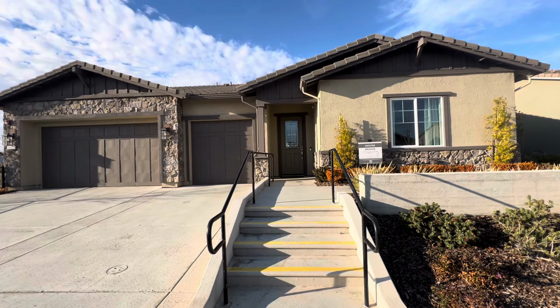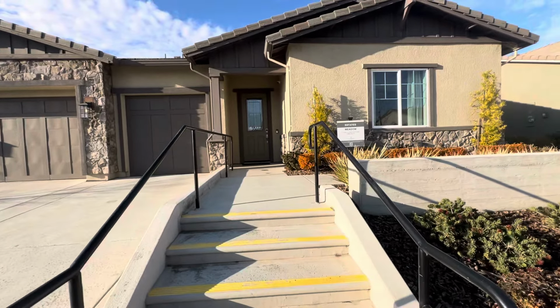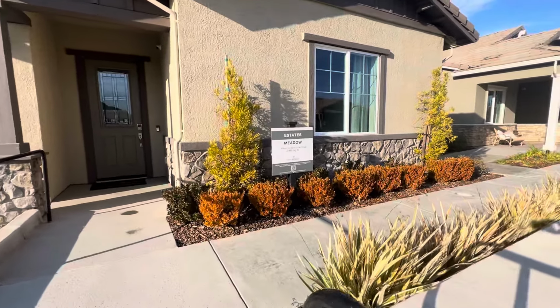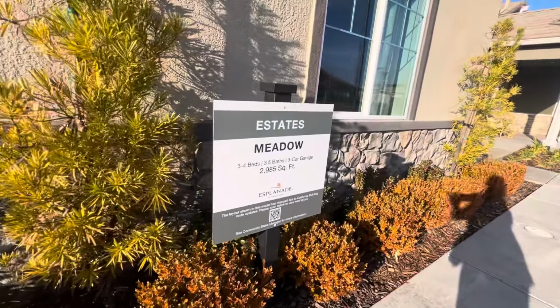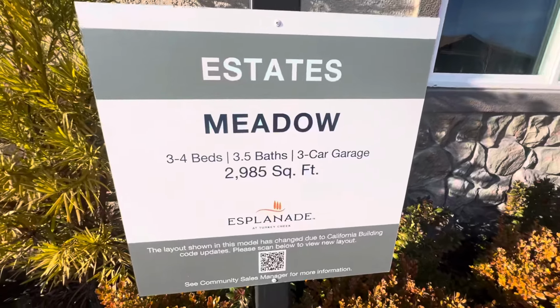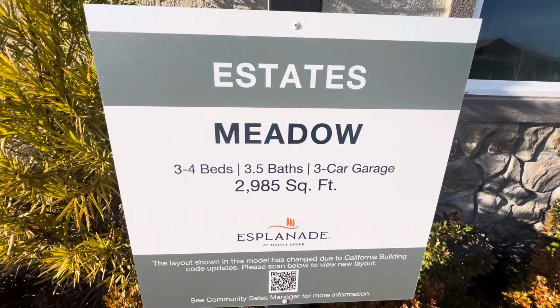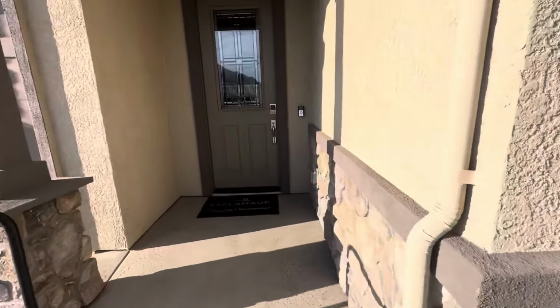I'm at the Esplanade at Turkey Creek Estates. This one is the Meadow. This one's 2,900, the largest floor plan they have. 2,985 square feet, 3-bedroom to 4-bedroom, 3.5 bath, 3-car garage. Let's go check it out inside.